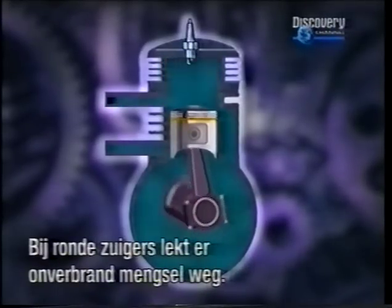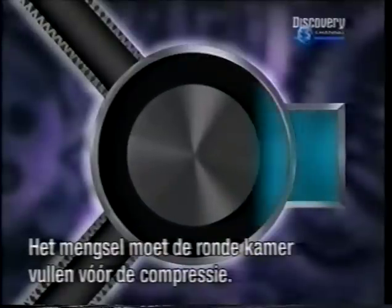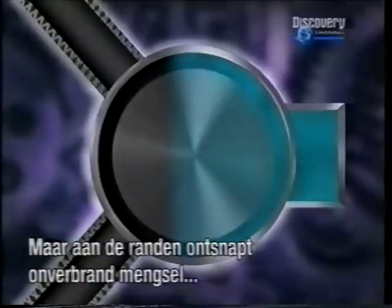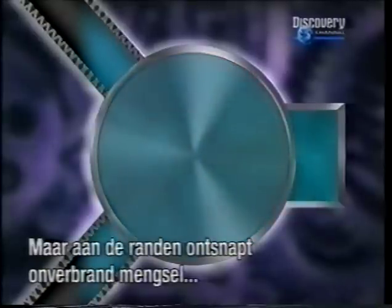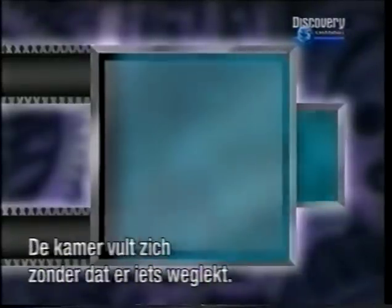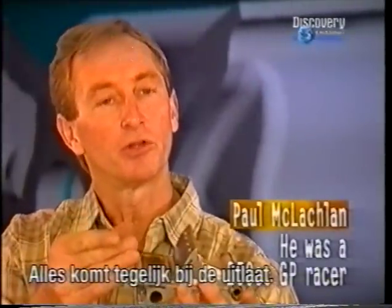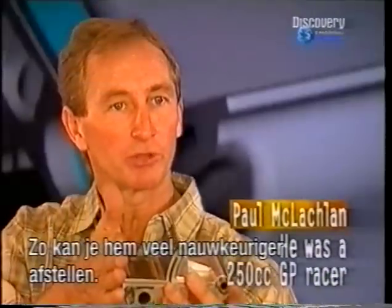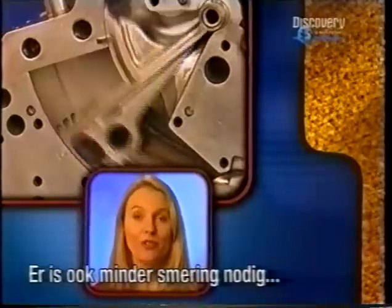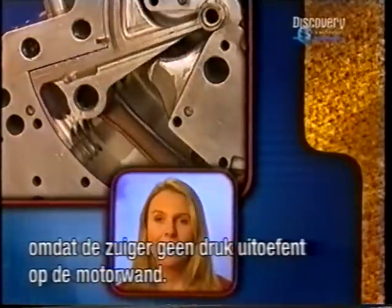Round pistons leak unburnt fuel because of their shape. Fuel gas has to fill the circular chamber before compression. But at the edges, gas escapes from the exhaust port unburnt before the middle of the chamber is filled. But with a rectangular piston, all fuel gas travels the same distance, so the combustion chamber fills without any leakage. It's all coming around and getting to the exhaust port at the same time, so you can control the cut-off point much more accurately.